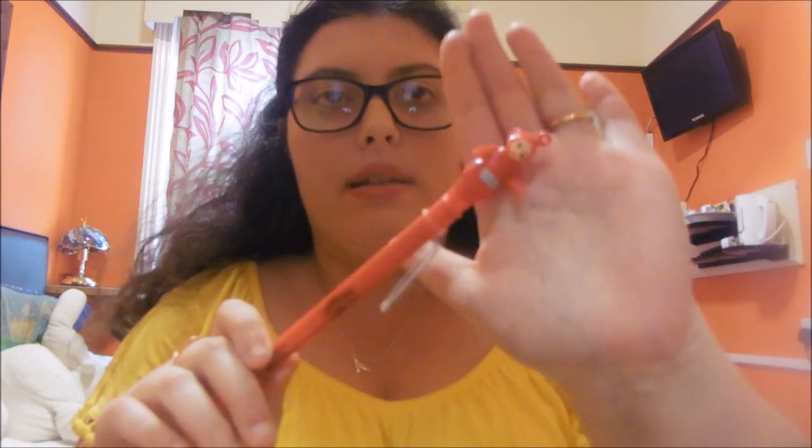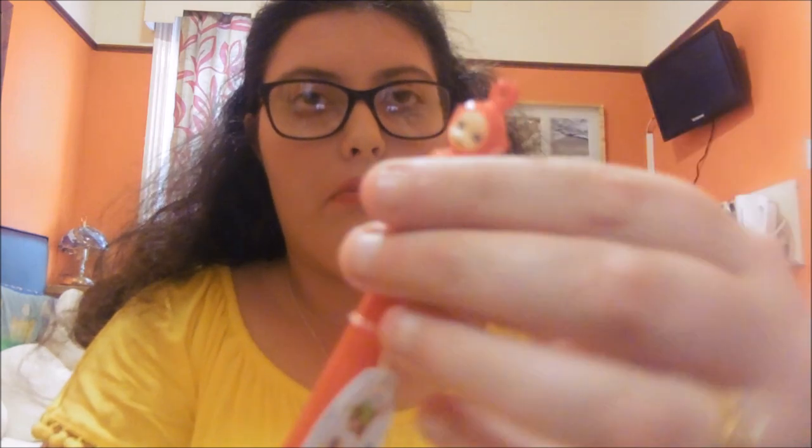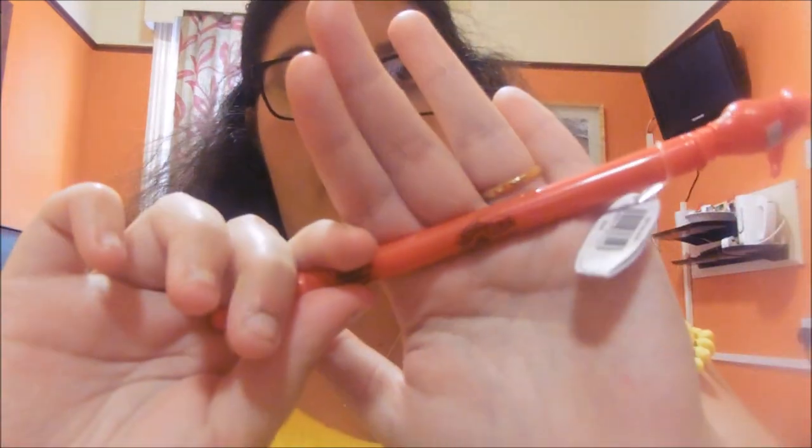Like I mentioned, I got one of every colour in an item. So first thing I picked up was this pen. I actually want to collect them all, to be quite honest. And this is called a floppy pen. And this is Po. And it just like moves about and it flops. I thought it was cool. And this was £1.50.